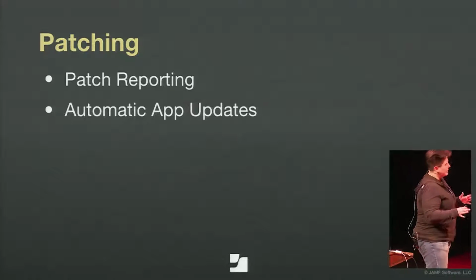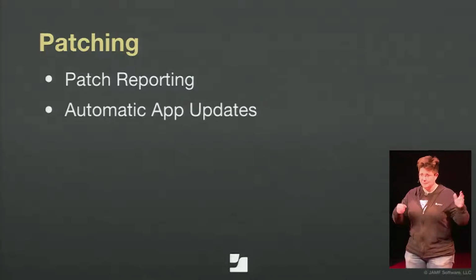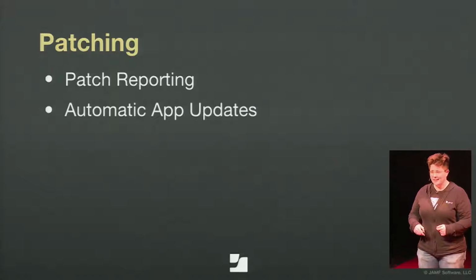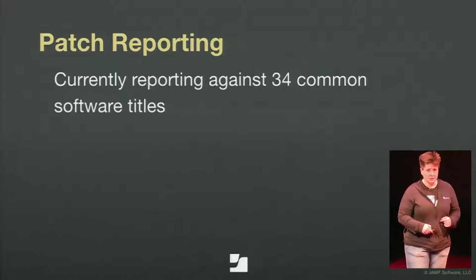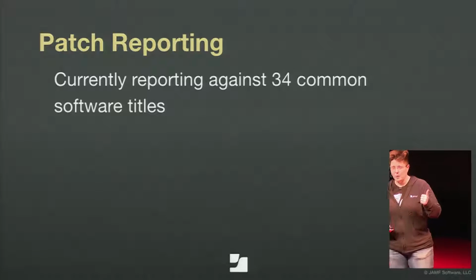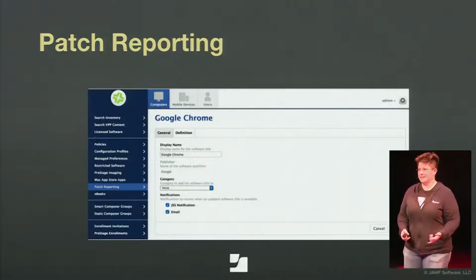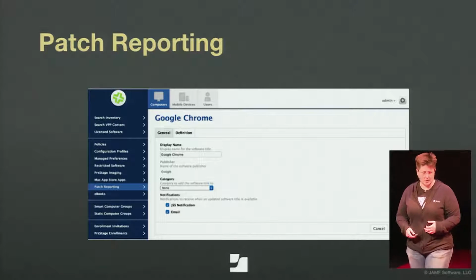Of course, one of the hot topics this week is patch reporting, and there's plenty to say about that. I'm just going to cruise through it very, very quickly. And the example that we have here is primarily Chrome, mostly because there's a good chance it's going to be out of date before I'm done talking today. We currently are reporting against 34 common titles. And they're the ones you could probably guess, the ones you know about, the Adobes, the Chromes, the Office patches.